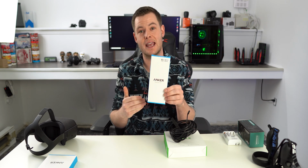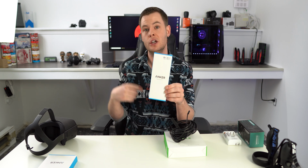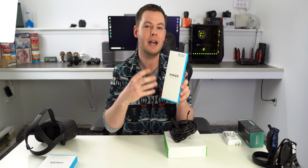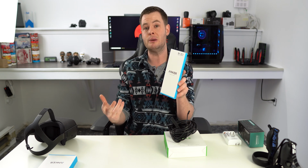So this guy here is from Anker. This is a USB 3.0A to a USB-C. And a lot of people have gone out already and they've purchased USB-A to USB-C cables, but most of those on the A side are only 2.0. And again, we're dealing with some bandwidth limitations when it comes to 2.0. So right in the Quest Link software, it's just gonna tell you it's not gonna work.